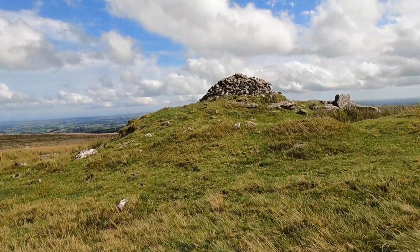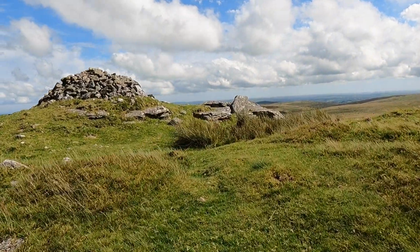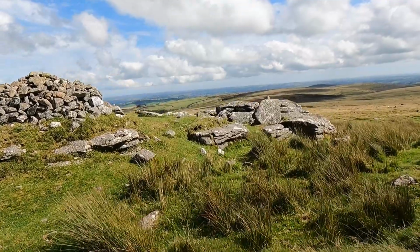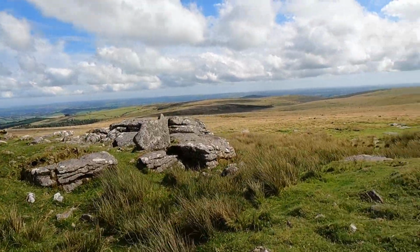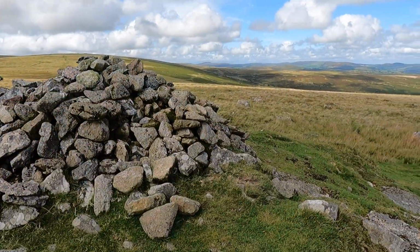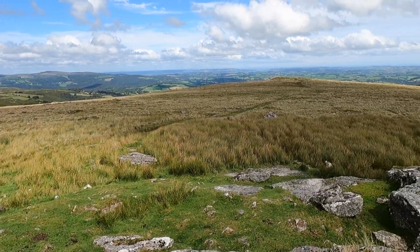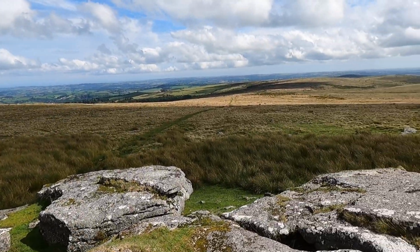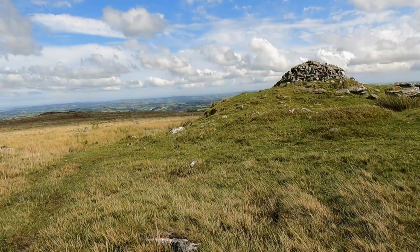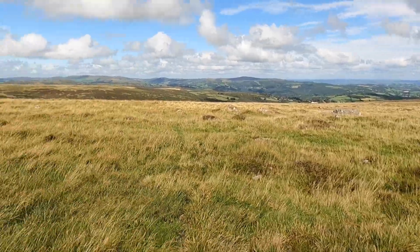Just arrived at Pooper's Hill. I don't know why it's called that. I just hope nobody takes it literally. But some really nice views again, overlooking South Devon. And from here it's just a short walk northwest towards Riders Hill.